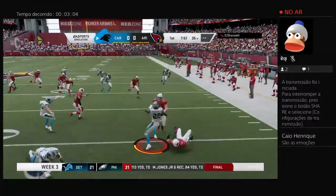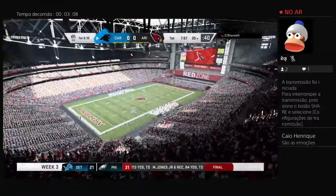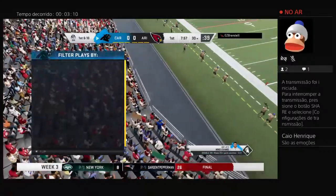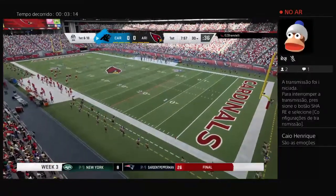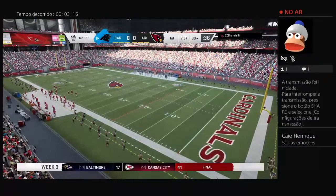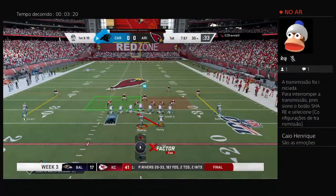This is taken just shy of the 10 here. And a nice return sets them up pretty good here at the 30-yard line. The Panthers take over 1st and 10 at their own 30-yard line. So 1st and 10 now from the 30.